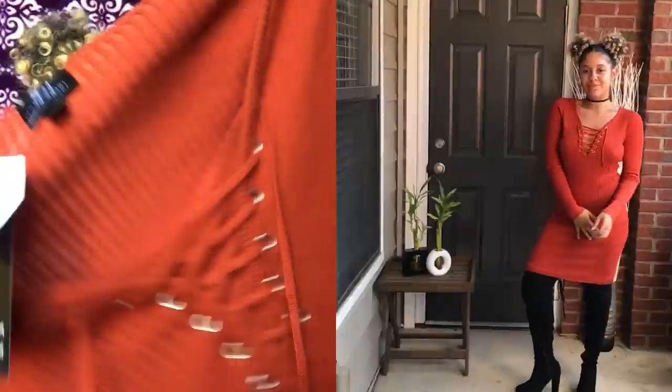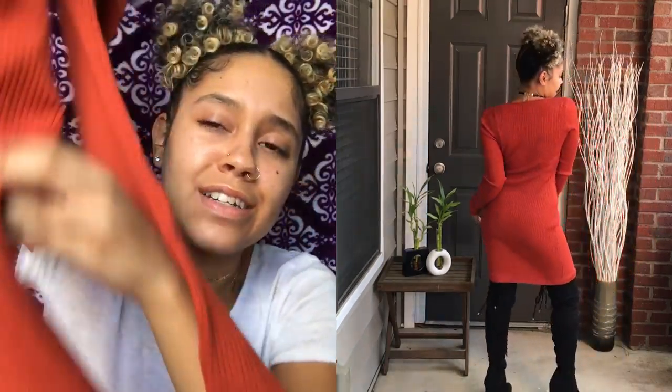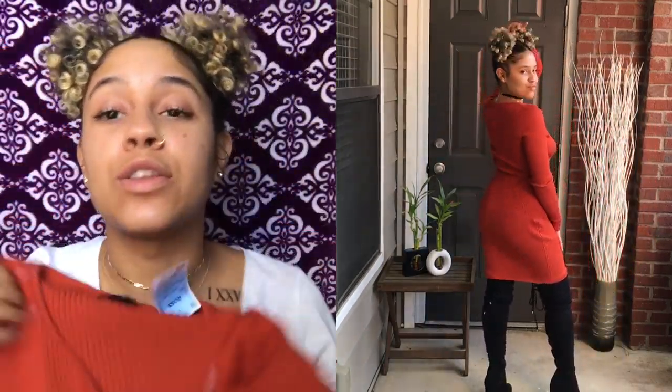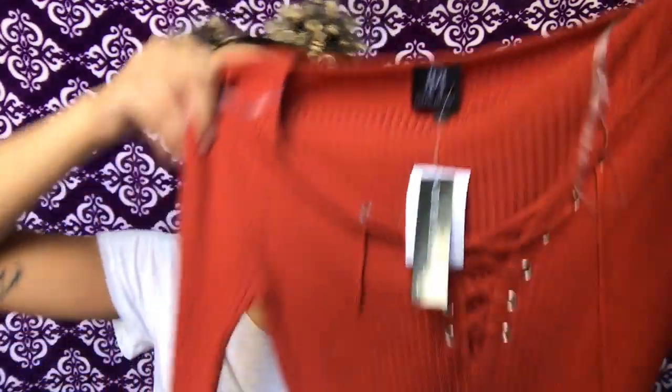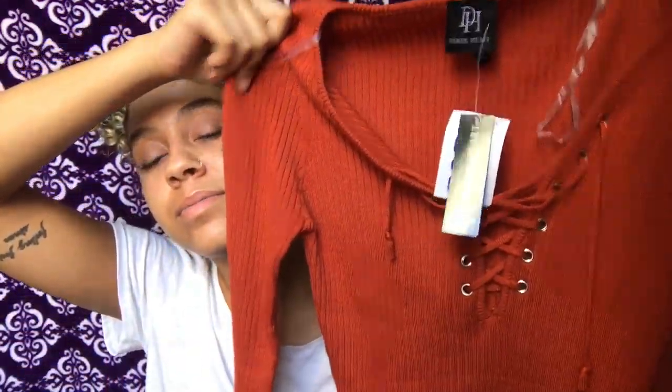Look, it's that cute orange color, and the slit goes down a little further in the front, and it just fits so cute. And it's a little bit longer, and the front fits so cute, y'all. I love that it comes down so far. I told y'all, forever skanky. JK. A little bit. But yeah, I just love this dress.